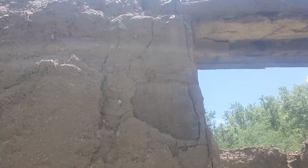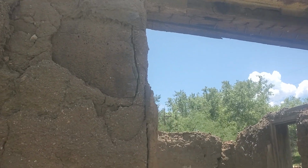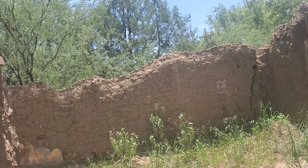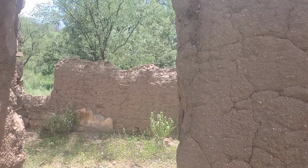And so the roofs would often have extensive overhangs so that even when the monsoons came in, it protected this region. And then the more weathered side, which is the stuff we're going to get to here in a second, is the area where they'd have to replaster on a regular basis.